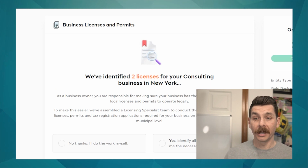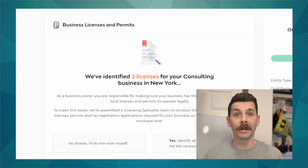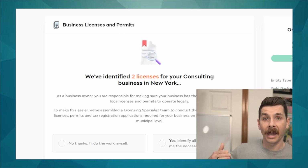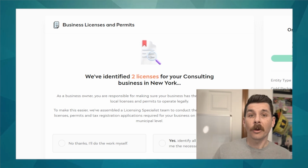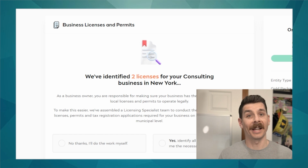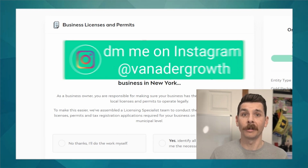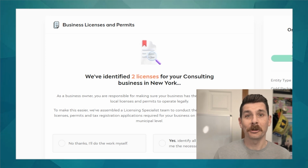Business licenses and permits. Oh, great. They've identified 2 permits that this type of business needs in the state of New York, which is probably a reseller's permit and a business license with the city. I know how to get these on my own. It's also something that I teach in my Accelerator, so I'm going to opt out now, but if you want to pay the $99 for them to send you all these documents, feel free to opt in. There's no harm in that.